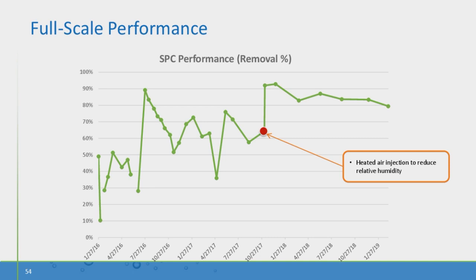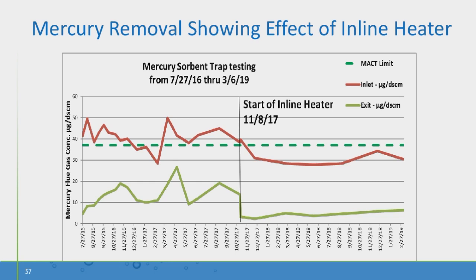And that seemed to be the ticket. Basically everything to the left of that red dot were the times that we struggled since the initial installation. However, everything to the right, you can see just an immediate improvement once those heaters were installed. We did start seeing the 90% plus removal rate and have been seeing that pretty much ever since. This is just another slide showing that data differently, but we have consistently been under the MAC limit with the inline heaters, so a very beneficial improvement.